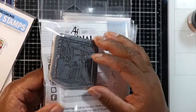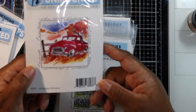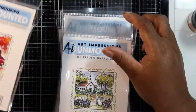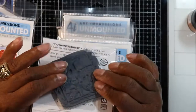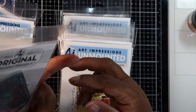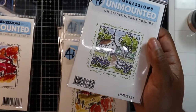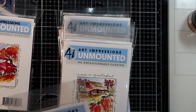And this is the rubber stamp. Some of them are rubber, some of them are clear. We have the autumn window, which is a car, but it's an autumn scene, as it were. And that's one of the rubber ones. And then it says repositionable cushion, so you know which one you're getting. It's the cling foam. And then these must be the newer ones. I don't know if they're the newer ones or older ones, because you see these have names. And I would imagine that these are the older version, because I would think that newer ones would have a name. And so this one is $31.91.